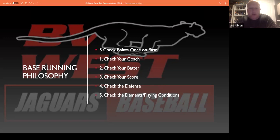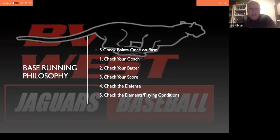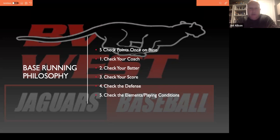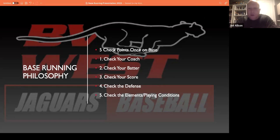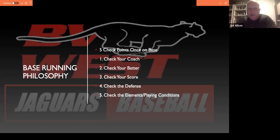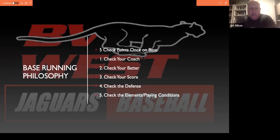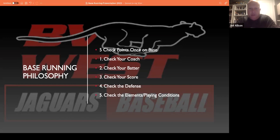Number 2, who's up to bat? Is it a good hitter? Is it an average hitter? Is it a guy that hasn't been making contact? Check your batter. Know who's up. If we have a runner on first base and we have our 3-4 hitter up who has consistently been hitting doubles, triples, home runs, it doesn't make a lot of sense for us to steal, because they're going to drive us in anyways. So we don't want to give up an out if we have a guy up at the plate that's going to drive us in, even just from first base. So understand who your batter is.